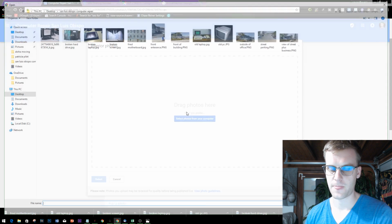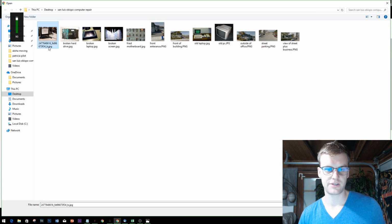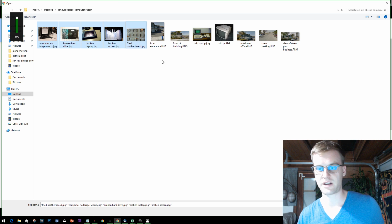All right then. I'm gonna change this. Computer no longer works. These are gonna be the interior photos, because technically these photos were taken inside. Open.